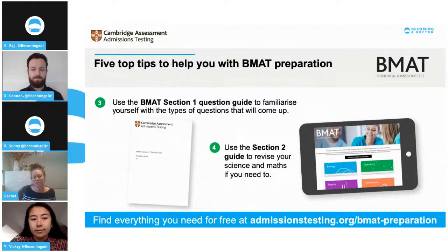You can also use this as a study tool to revise any areas that you need to, alongside your old school textbooks or other reliable resources.